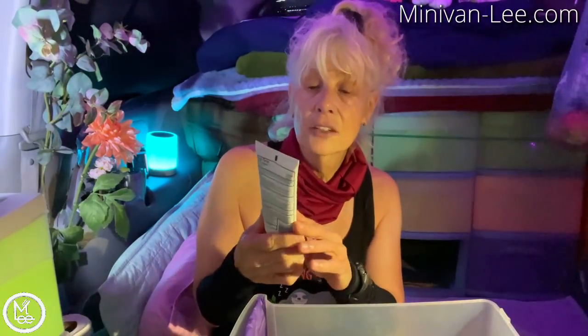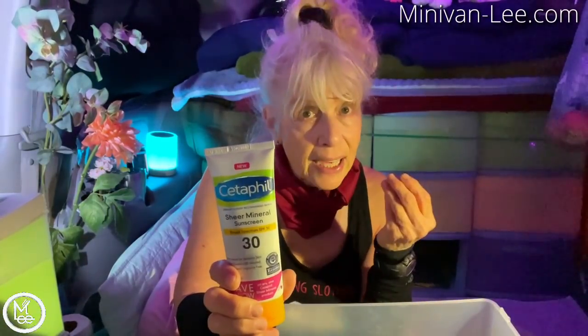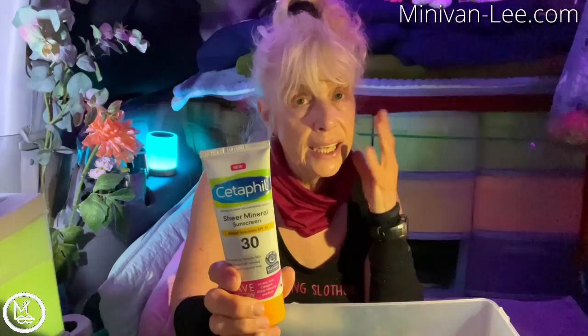And this is the other mineral sunblock I got, Cetaphil. This is only 30, but it's a sheer mineral sunblock. It says sunscreen. It's really a sunblock. It's a mineral. They're using nanoparticles of zinc oxide. And what it does is the sun will come in and it'll just bounce right back off. It can't penetrate. Whereas sunscreen, it can actually penetrate you. This is a sunblock.